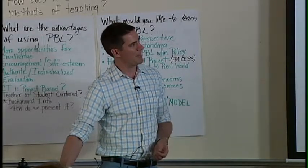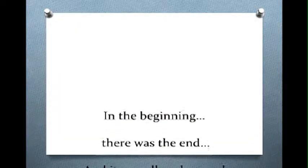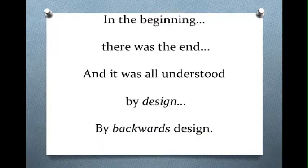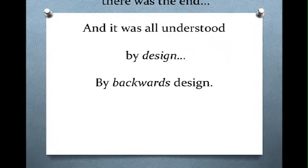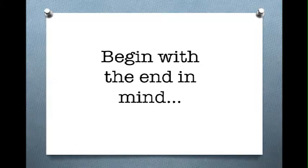Yeah? Okay, so there's that, and then there's Stephen Covey, and they both said, in the beginning, there was the end, right? That's what they always go for. And it was all understood by design. They look at this thing called backwards design. That's their whole mantra. So we're just going to summarize that and say, start with the end in mind.